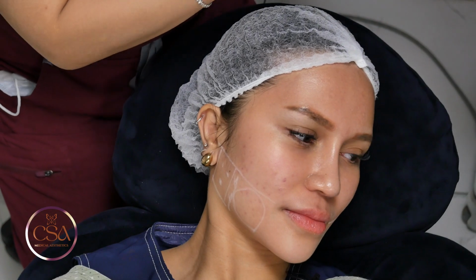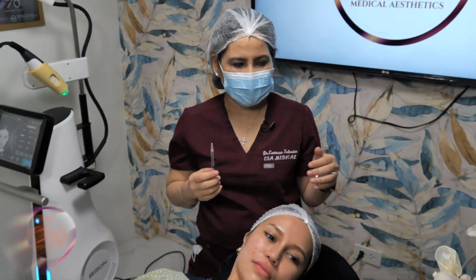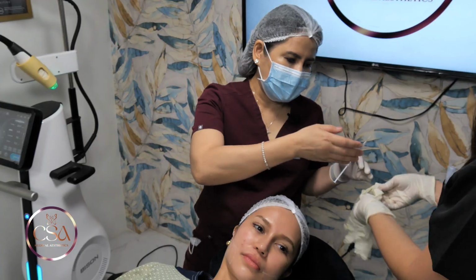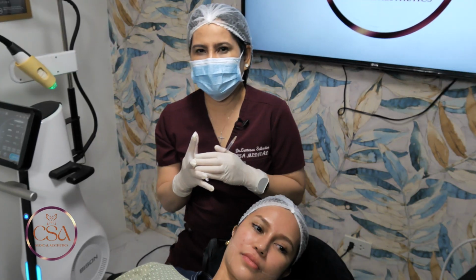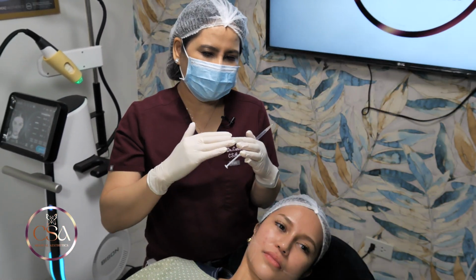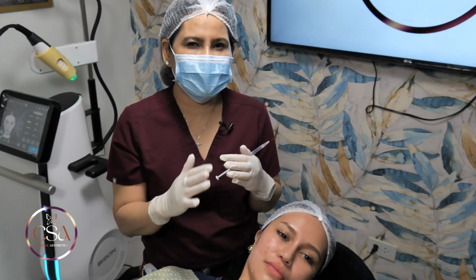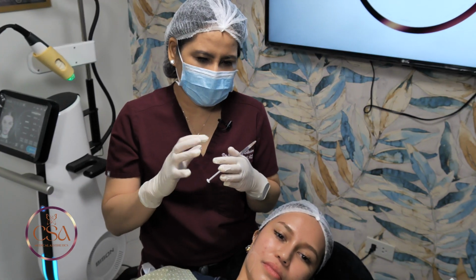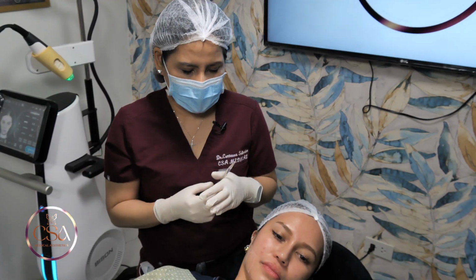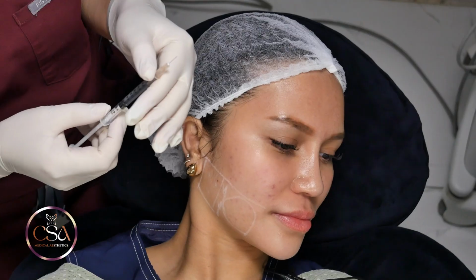I'll start with this one, okay? Since I did the marking, let's change our gloves. I'll be using my botulinum toxin for the masseter injection. We want the masseter to be relaxed. Take note that the masseter is a muscle that has compartments as well. There's a superior, there's an inferior part. There's the so-called DIT, or the deep inferior tendon, that subdivides the masseter compartments. So we want to target all those parts of our masseter to prevent the so-called paradoxical bulging.